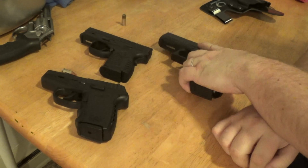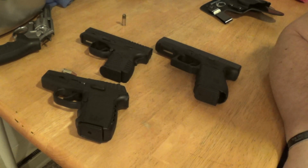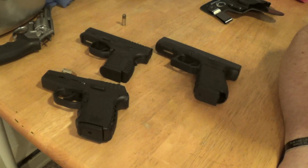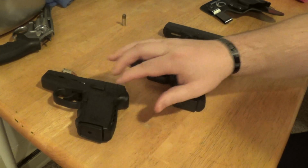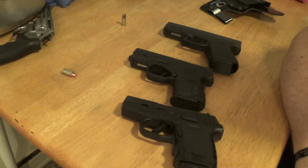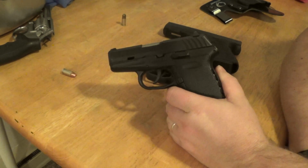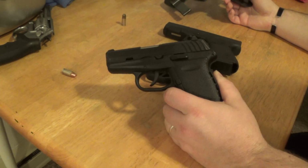So anyway, this is mostly some information for left-handed people, but it really shows you what can happen when you're left-handed carrying a right-handed gun. And the Sky, it's great. I love it. You guys see my videos on it. Great gun. It's just not the best gun for left-handed people.